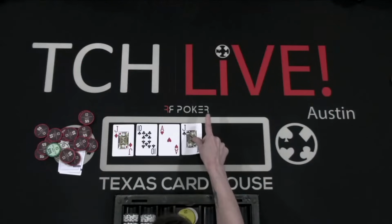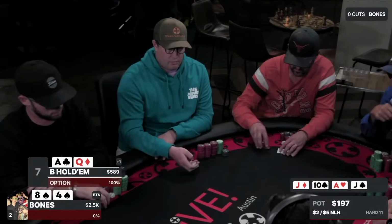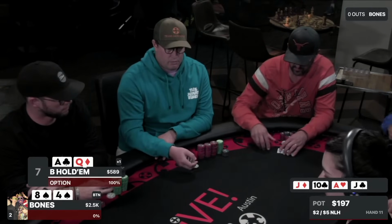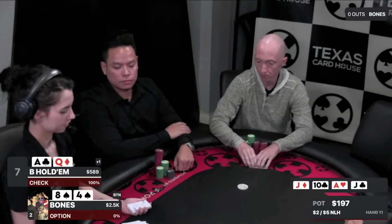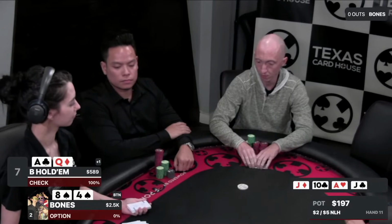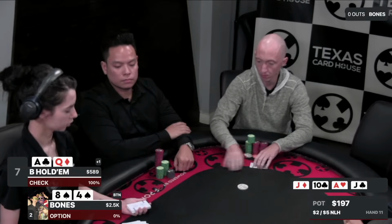Heads up we go. We're going to give Bones a chance to continue bluffing as the turn pairs the jack. So aces and jacks with a queen for Beholden. His kicker is playing here. It's actually a really good card just in case somehow Bones showed up with ace-10. Yeah, ace-10 just turned 3-pair, which is one too many.